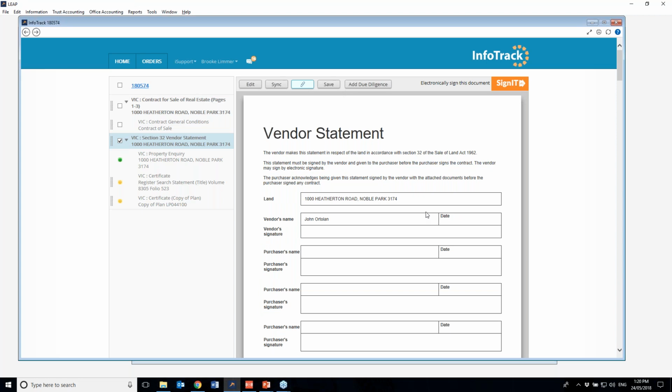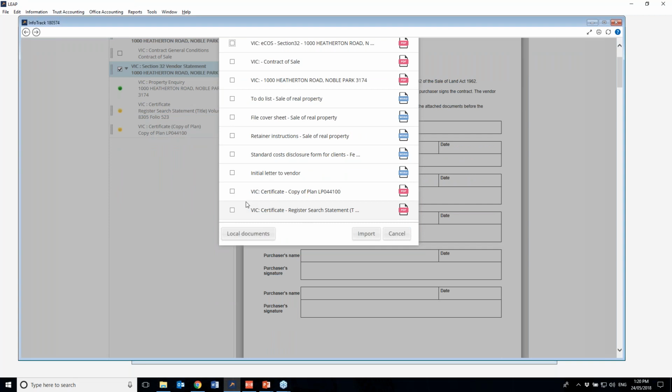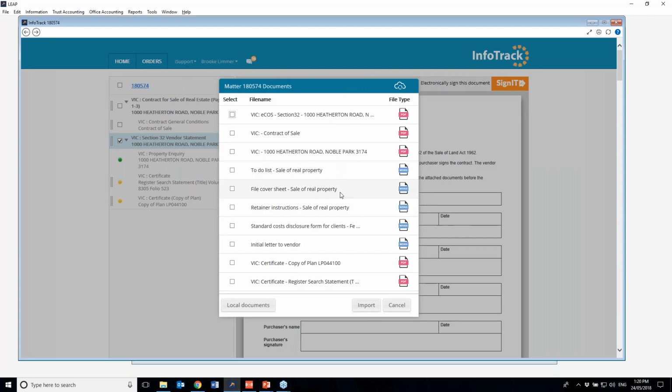And then we'll be able to add any other documents. So from here, we do have our paperclip option. That just means it's asking me, do I want to add any documents from the LEAP matter? So I might want to do that. Let's see if there's a good document we can chuck in there. What about the initial letter to vendor? Perfect. We'll use that one as an example today.